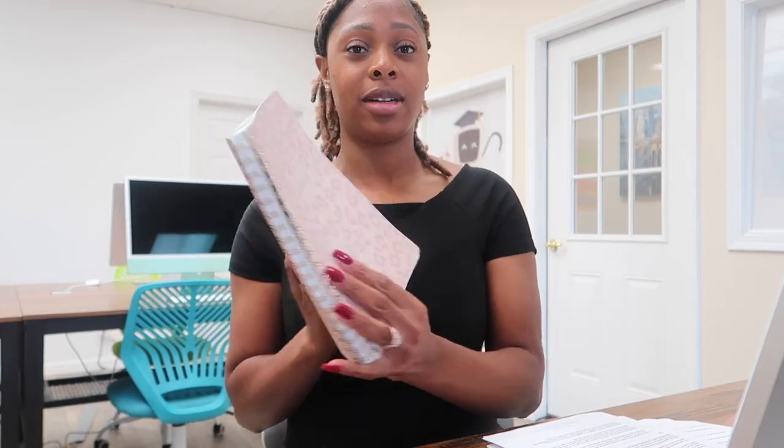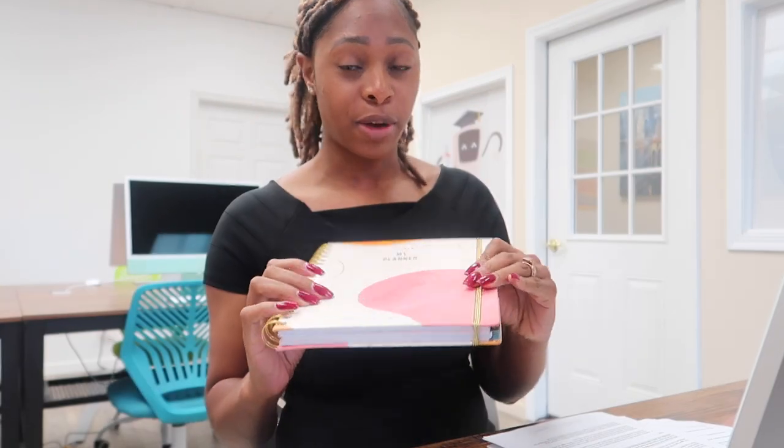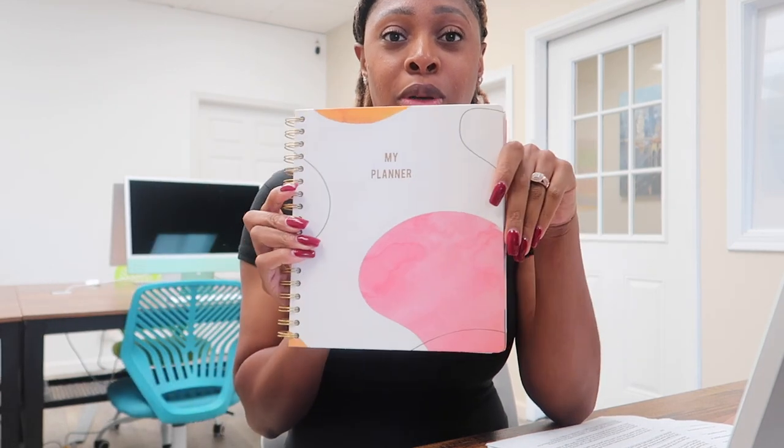So I got my cute little notebook. This is what it looks like. And I'm getting stuff done, y'all. Getting stuff done. Oh, and I picked up this cute little notebook from Five Below. I had went in there with my daughter. She wanted to get some stuff. My kids, my son was there too. And I was just looking around, and then I saw this cute little planner.